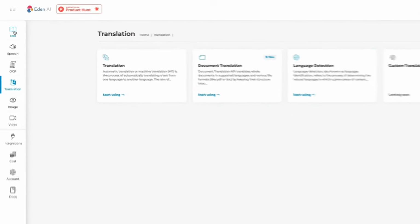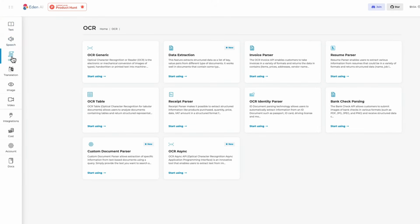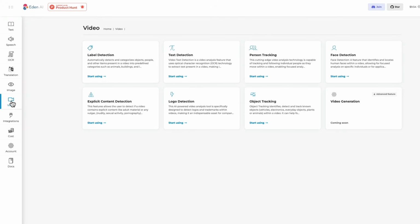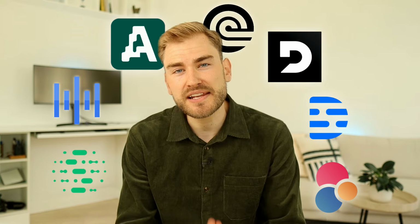Yes, you can do your speech-to-text conversions on this platform, but the main idea behind Eden is that you do it through code with APIs. They've got APIs for any AI application within text, speech, optical character recognition, translations, image, and video. Pretty cool kind of repository of AI APIs. Eden concludes the list, and I'm going to link directly to all 7 speech-to-text tools below the video.